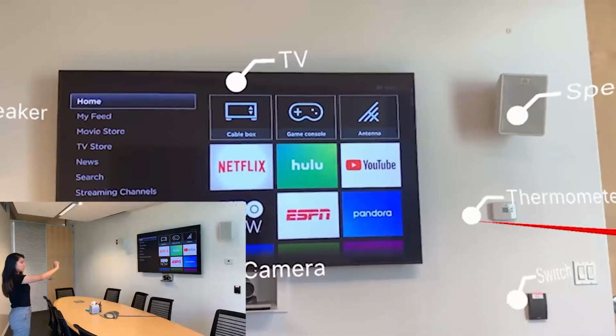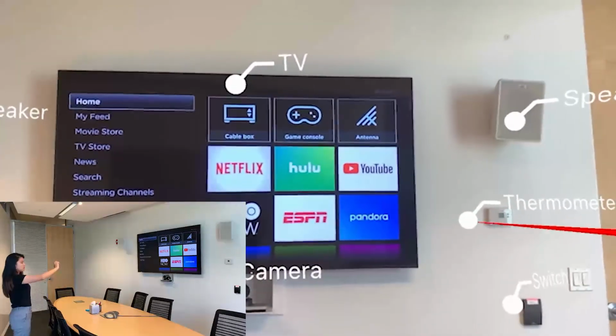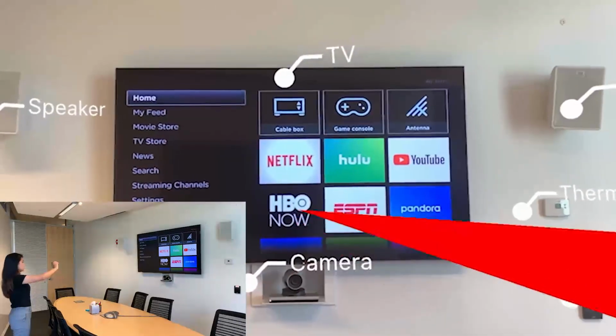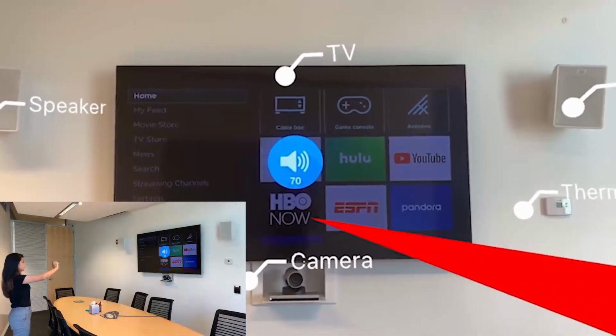What's the temperature? It's 23 degrees. Down. Setting to 21 degrees. Down. Setting volume to 70%.